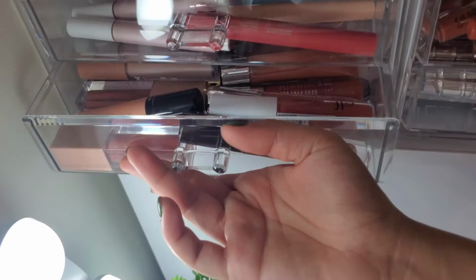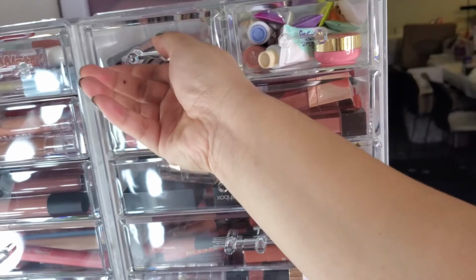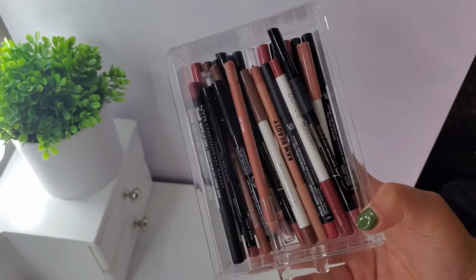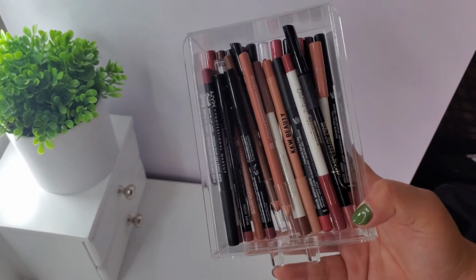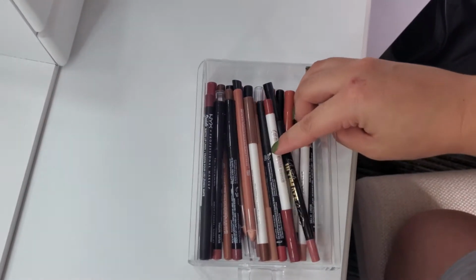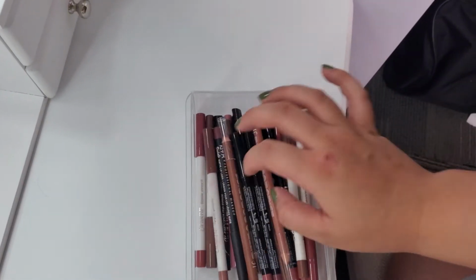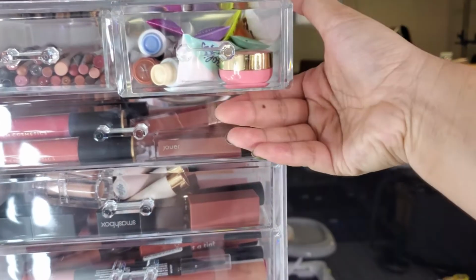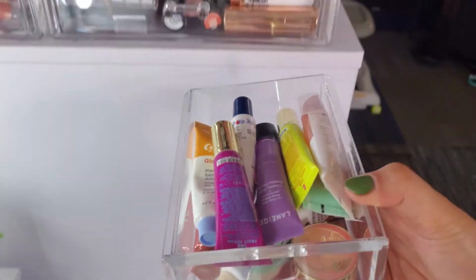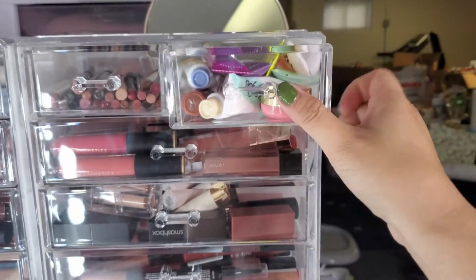So now moving on to this second acrylic makeup organizer. Up in this left hand corner, I just have all of my lip liners. They're basically just all nudes. I don't really have other lip liners, so these are just my lip liners. I have a ton. I have a bunch of ColourPop, LA Girl, NYX, KKW Beauty, e.l.f. So yeah, just a bunch of goodies. Up here is where I store all of my lip balms. So I have a ton. I was obsessed with lip balms for a while, so that's why I have so many. But I am addicted to my Laneige one, so I don't really use any other one right now.